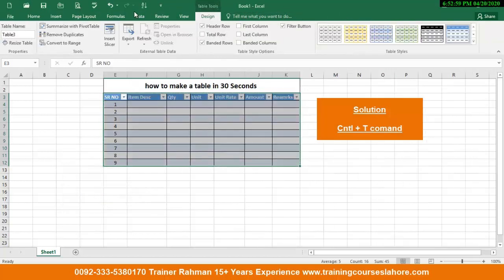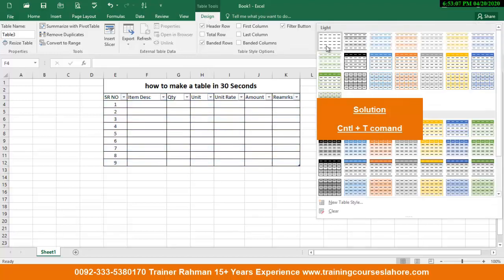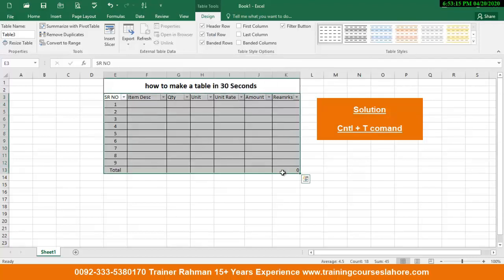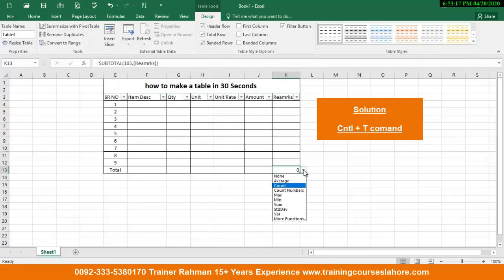And when it becomes a table format, because we are in the table format, the design tab will open. Here there are different designs. I have gone there and put it here, and then click total row so that you can give formulas here as required.